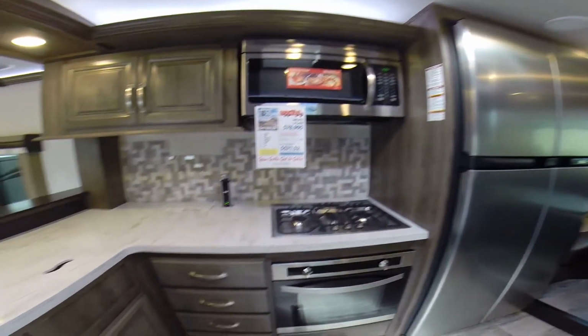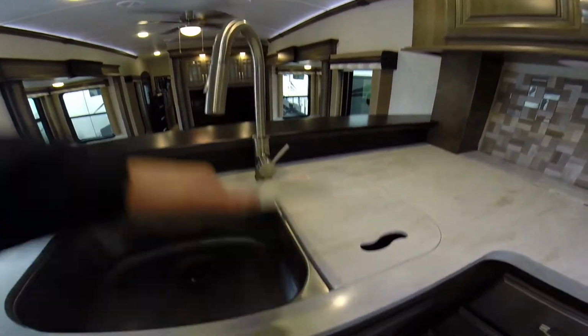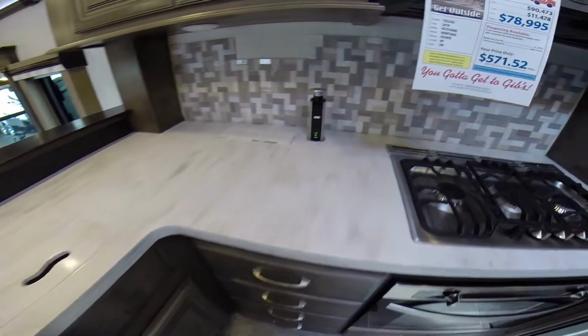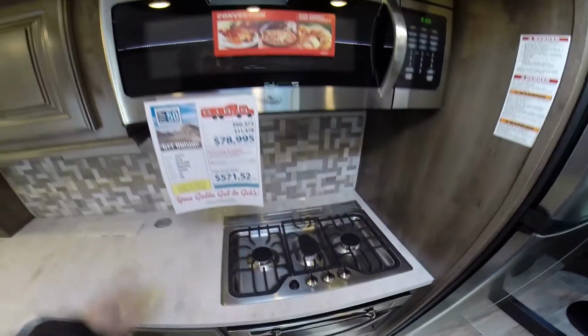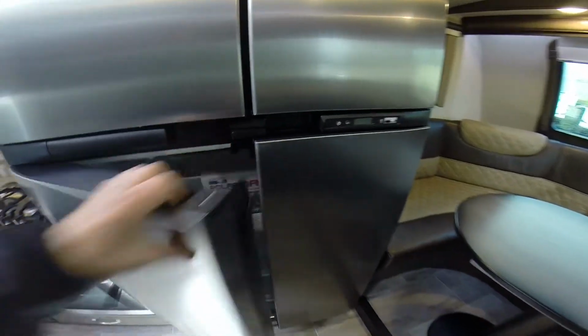Do you like to cook? This could be the RV for you. You can watch TV from here. You've got solid surface countertops, dual basin stainless steel sinks, have a little pop-up here for power. We've got a 3-burner stove, the oven underneath, big microwave, stainless also, pantry storage, double door refrigerator.